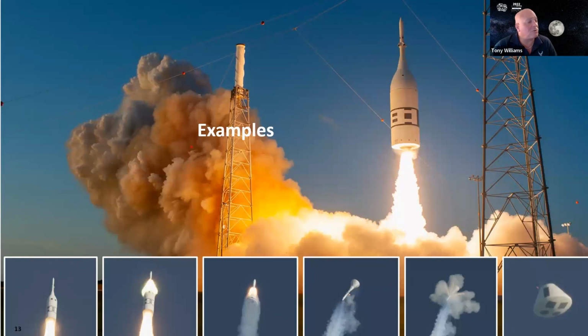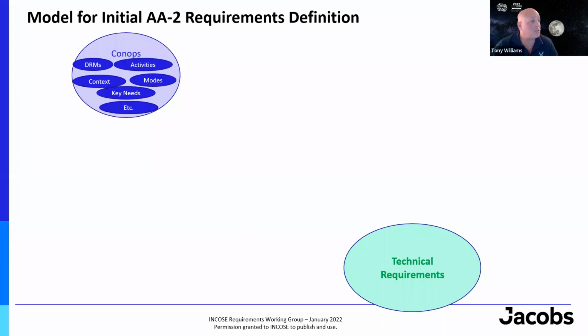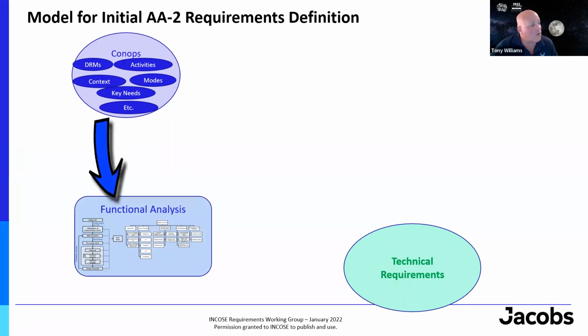So I'll give you some examples of what we did. Let's start off with requirements definition. We started off with focusing in on our ConOps, and this ConOps lived in a variety of graphics and maybe was carried around in the briefing, but we did use a few tools to develop those elements of the ConOps, whether those be design reference missions, activity diagrams, modes of operation. And we would take those diagrams, and the first thing we did was functional analysis on that.